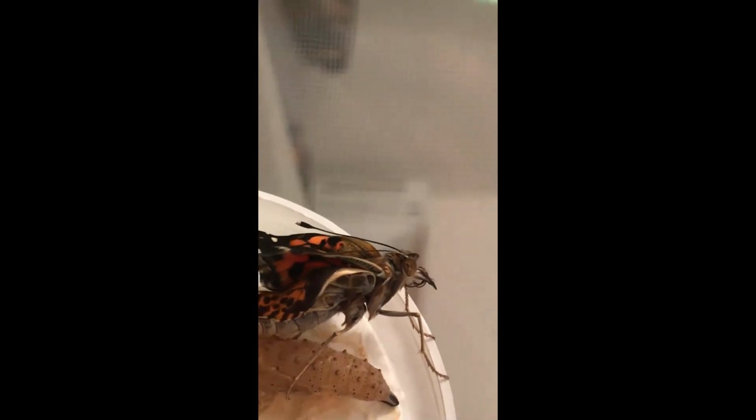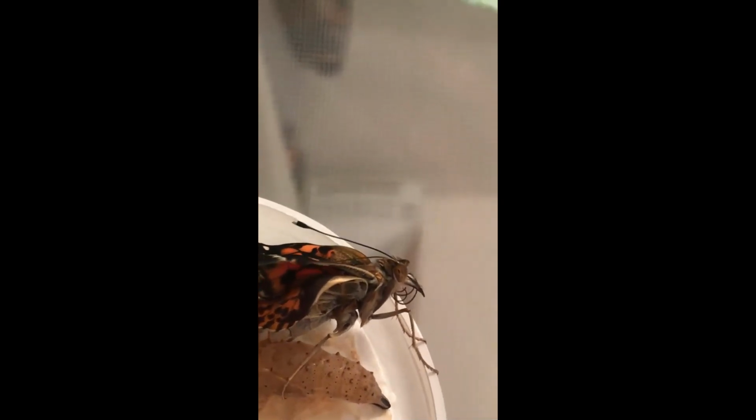Let's see if we can get close in on the proboscis there. Do you see those curly things? Oh, there it is. That's that straw-like piece that's going to let him eat. Isn't that awesome? Oh my goodness. This is so cool.